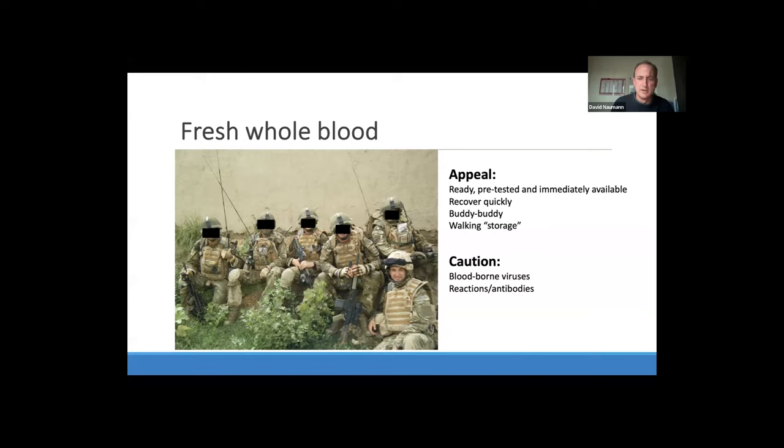There is a caution that I just mentioned to do with the testing. It's not just bloodborne viruses, it's the antibodies, it's all the stuff that's potentially going to cause trouble if given quickly.